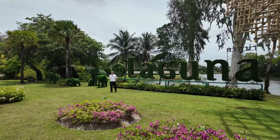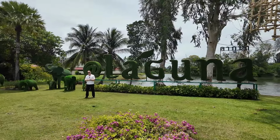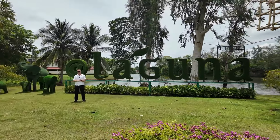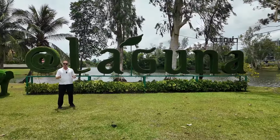So there you have it, guys. That was Laguna Phuket, one of the most exclusive communities on the whole island, with some of the best beachfront property options available right now.